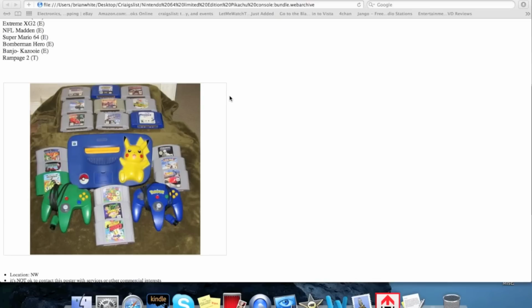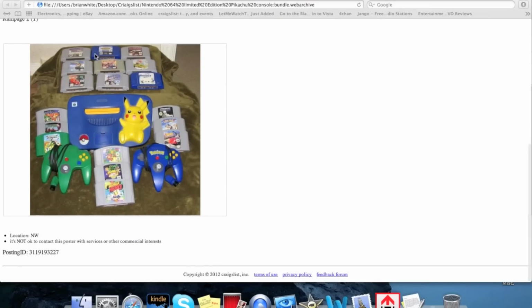I offered him $60 and he told me that his son wants $150 for it. I don't want to pay that, so I'm going to go talk to him some more and see what deal we can get. I managed to get the guy down from 150 to 125, which is not a great deal, but it's definitely better than 150, which was a lot of money. And this guy could have charged me whatever he wanted because I wanted to pick up this thing so bad. So let's take a look at it.